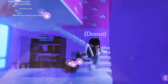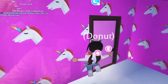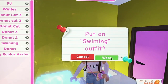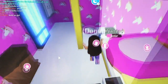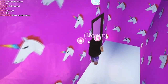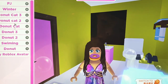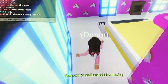Okay, I guess it's nighttime already. So I'm gonna go change. I'll change into my swimming suit so I could get a bath. Nornor's just gonna sleep. There you go. Tomorrow morning is gonna be our new day of daily routines. Nice. Okie dokie, I'm good. Now I'm going to go to my PJs. Yay. Perfect. Let's go. Time to go to sleep.